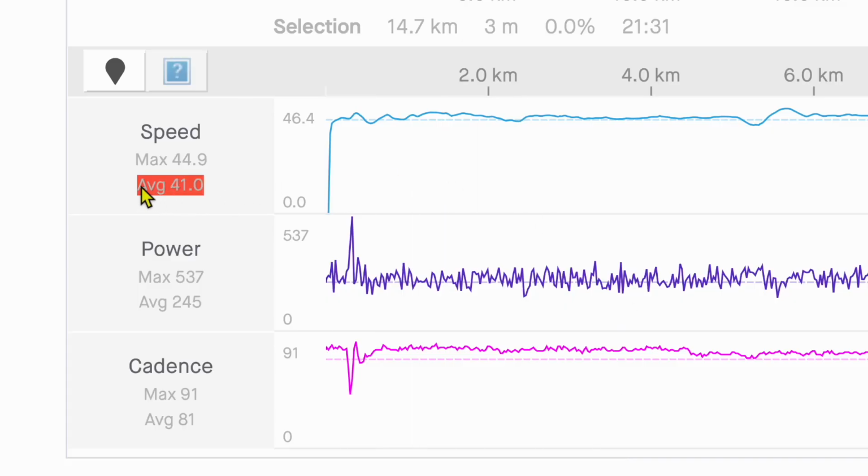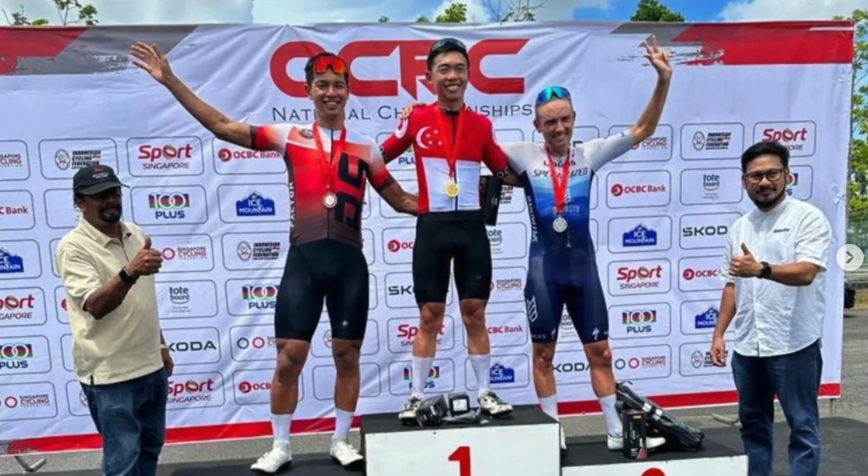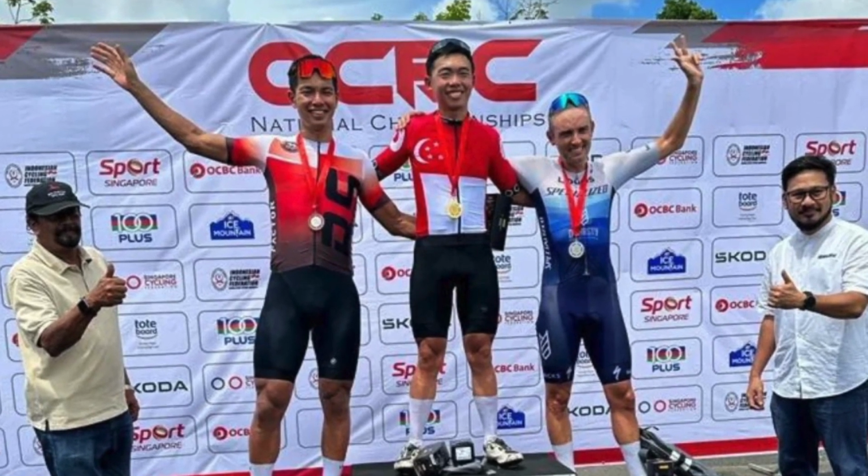And I also found out that for the first 20 minutes when I felt good, I was still slower than the national champion. I was averaging 41 km per hour and Willie was doing 42.2 km per hour. So even if I had maintained the power all the way, I still would have lost to Willie. So it just shows how much fitter the national champion is, and it just motivates me even more to keep training harder and trying to catch him.